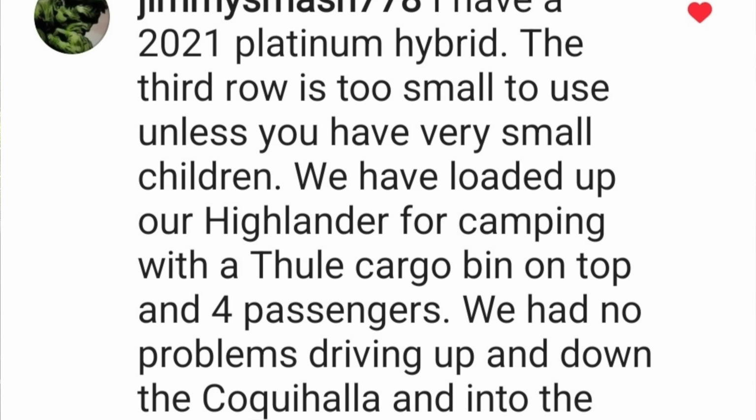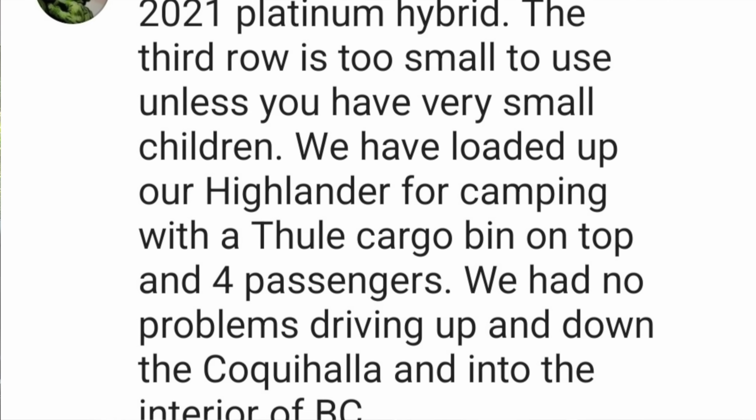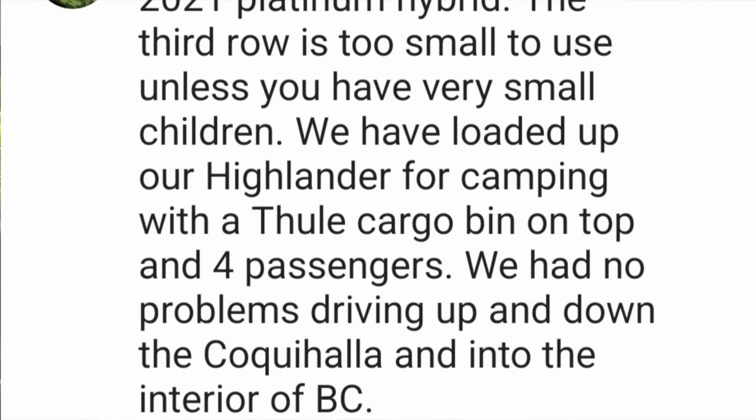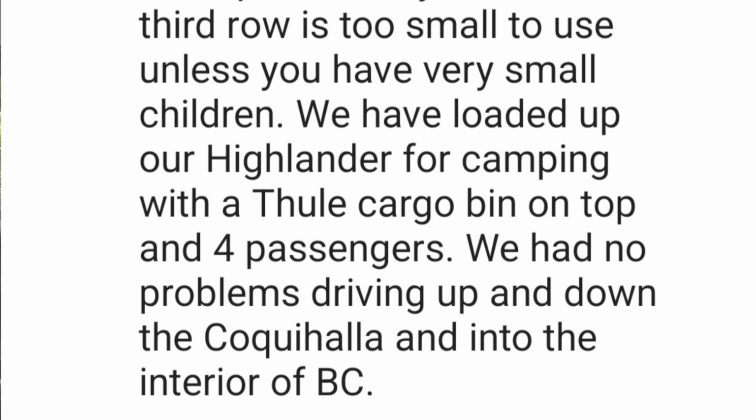We have loaded up our Highlander for camping with a 2-liter cargo bin on top and 4 passengers. We have no problems driving up and down the Coquihalla and into the interior of British Columbia. Just as a reference point, the Coquihalla Highway, if you've never been to British Columbia, is a very, very long, steep grade. I think it's one of the longest, steepest grades in all of North America. It's punishing on any car. The fact that this can do it, it probably groaned and moaned a lot. I think so. But the fact it got it done is good. Maybe the cabin got a little bit louder.